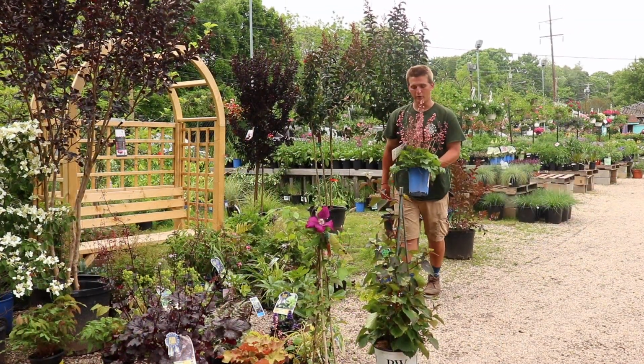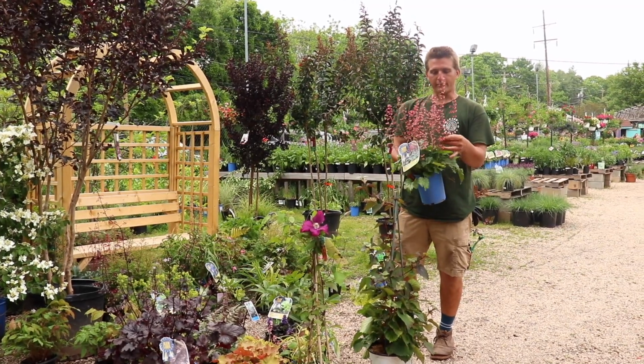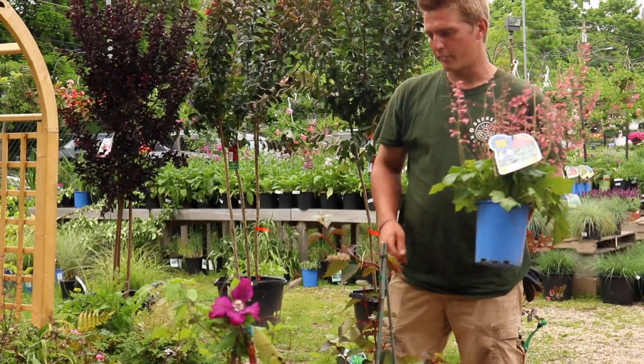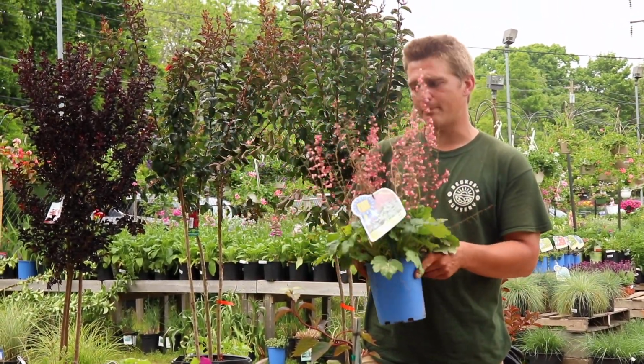That's a cool variety of Heuchera. This one's pretty common too, very timeless. The flowers are significant, but it's mostly grown for the foliage, so Heuchera's got to be a staple of the shade garden.